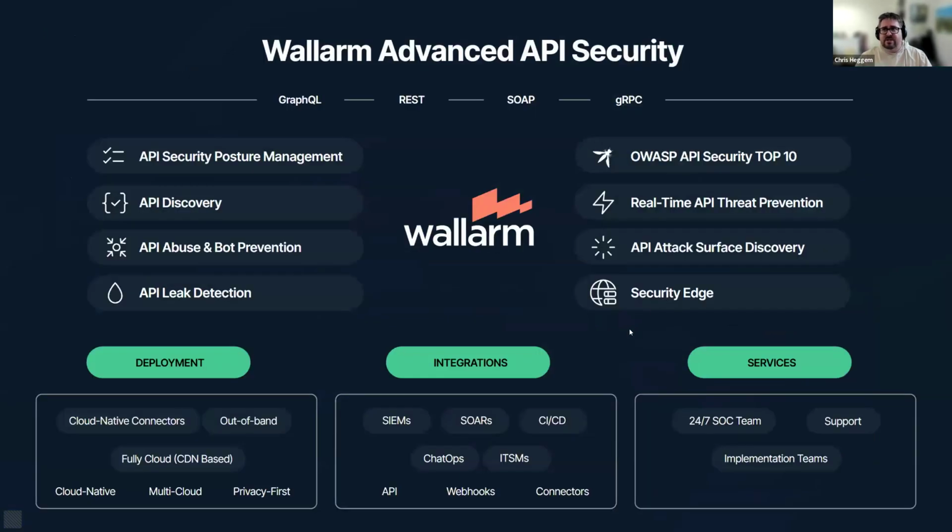Let's quickly just look at how to think about Wallarm. We are a platform here that works with all the different types of protocols of your APIs. We offer a broad set of features and capabilities from discovery, bot prevention, leak detection. We deal with the OWASP API top 10. There's all kinds of methods of deployment, and Tim will get into this in just a little bit.